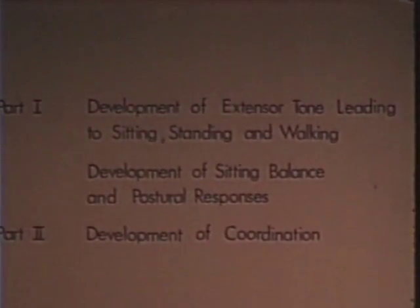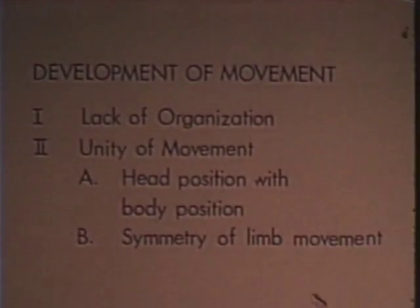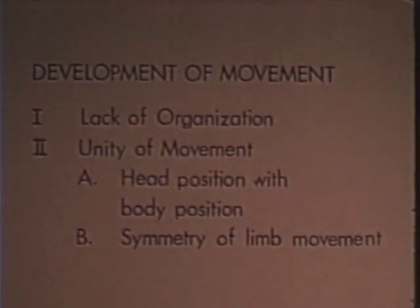Part 1 is the development of movements leading to sitting and standing and the postural reflexes which help the babies maintain these upright positions. In the development of movement, there are 3 major steps. The first 2 are discussed here. The first shows no organization of movement, and the second one demonstrates symmetry of movement, whereby the arms move together and the legs move together.